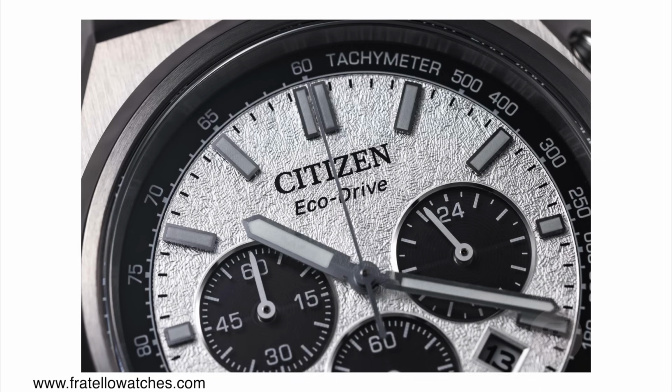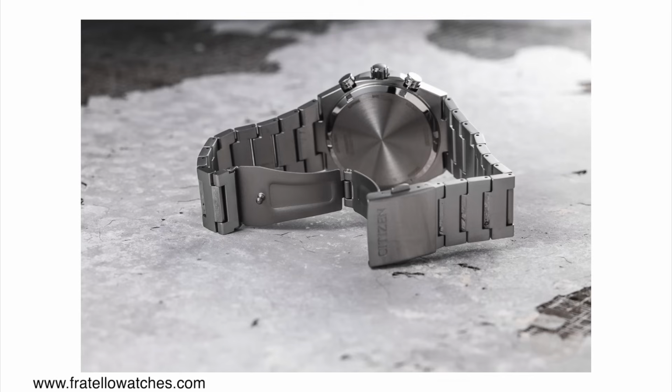The only couple of things that I'm not a big fan of, one of them I already talked about, is the date window placement between 4 and 5. I just don't like that look. Secondly, not a huge fan of this clasp. It just looks like a pressed metal clasp, which I think for the price this watch deserves a bit better.